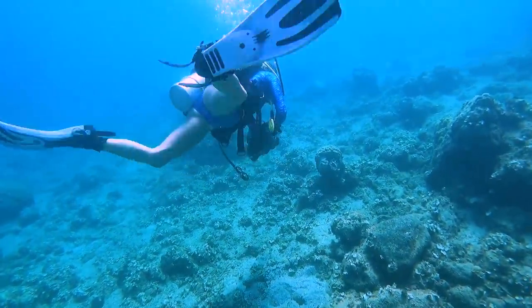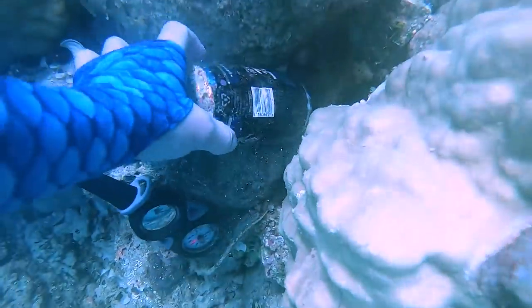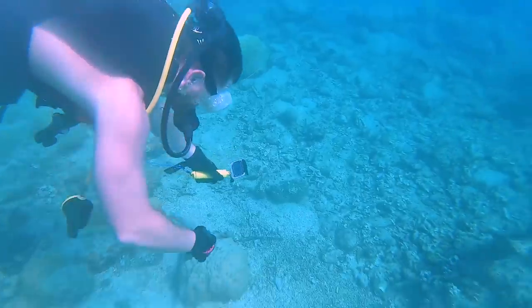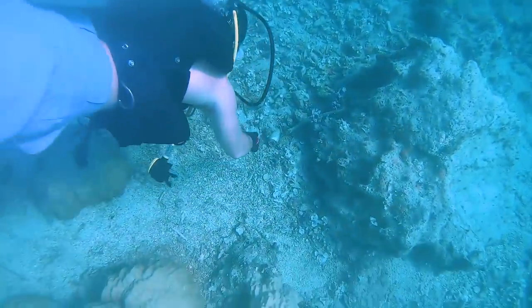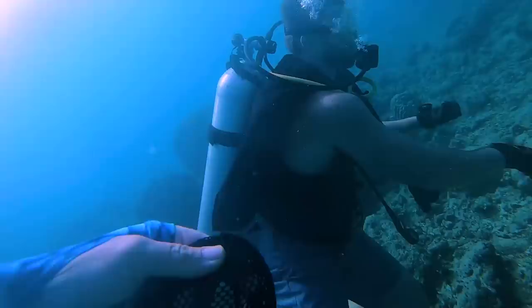Told finding the Amtrak would be difficult. And as we would search, we were warned we would also see lots of rubbish. The ocean floor here is absolutely covered in trash.